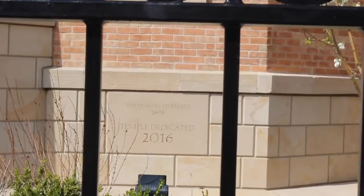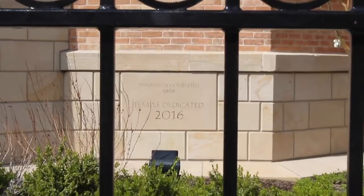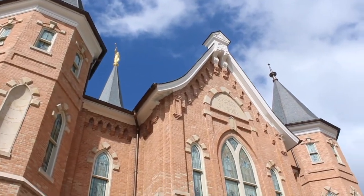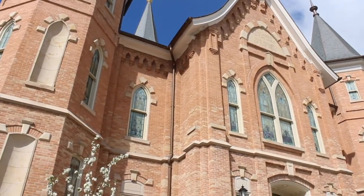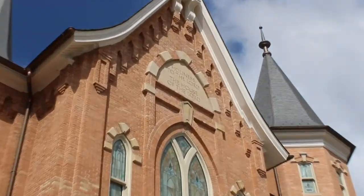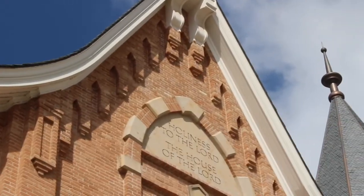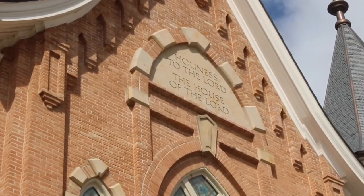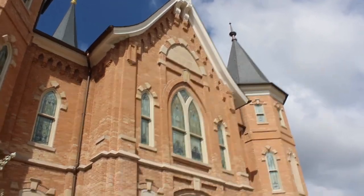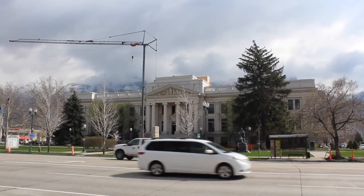Right there it says temple dedicated 2016, tabernacle completed 1898. So this building was already over 100 years old by the time it became a temple. 118 years old, sorry. And you'll see at the front of the temple it says right here, Holiness to the Lord, the House of the Lord. And you'll see that in the front of every single temple across the entire world, in whatever specific language that country speaks. And the temple is actually just across the street from this historic Utah County courthouse.